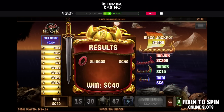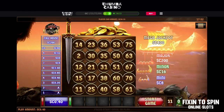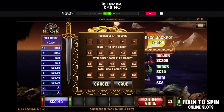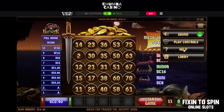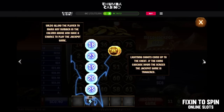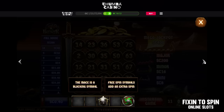That's really good. Wow. Okay, where is the... That was fantastic. Is there a help on here that would show play controls? What's that? I don't know. Let's see. What was that thing we saw? I understand that. Pick coins to reveal one of your Vikings. Keep picking. The mace is a blocking symbol, and it's a free extra.